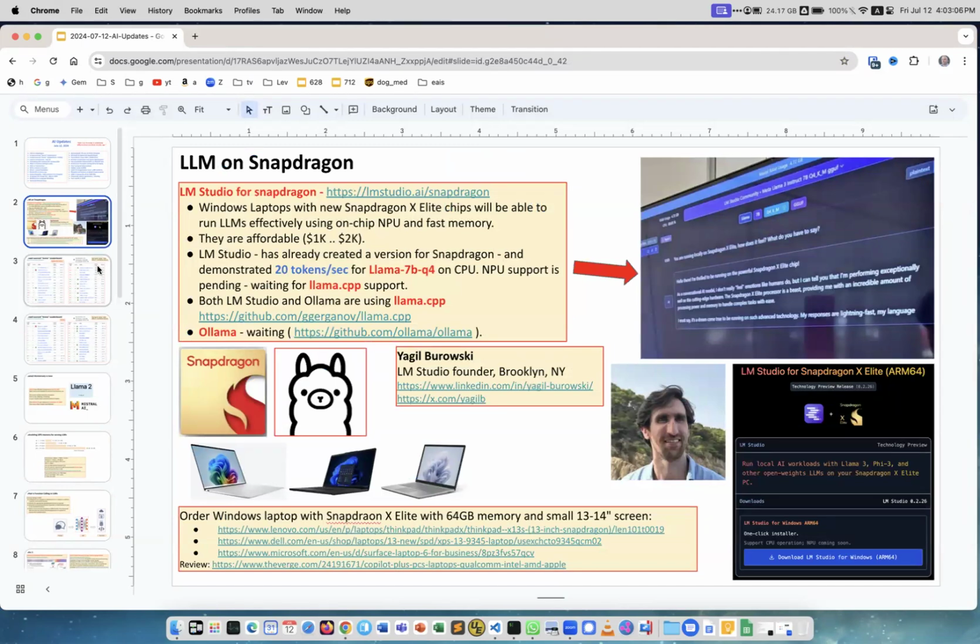I actually made a short video about a week ago about it. So you know that Qualcomm released their new chips called Snapdragon. There are several versions of them, and Microsoft now created a version of the operating system, Windows 11, but this is also AI, and they have a version running on Snapdragon. And you can buy these laptops from all major manufacturers, whether it's Lenovo, Dell, Microsoft, Asus, Samsung, HP, whatever, you name it.